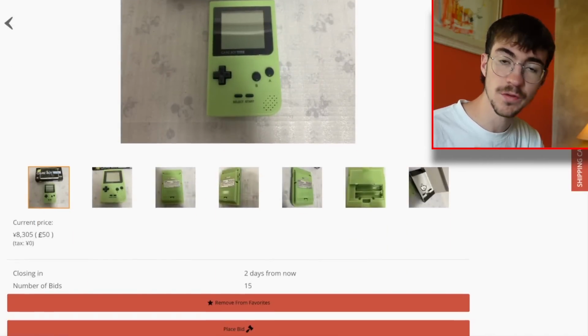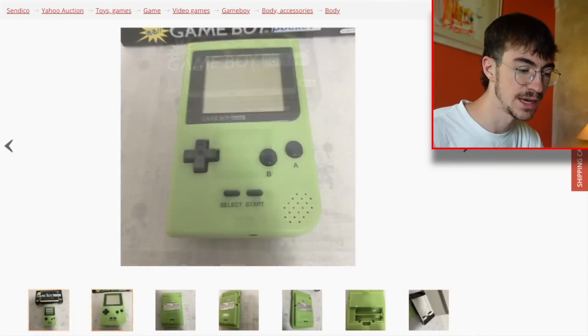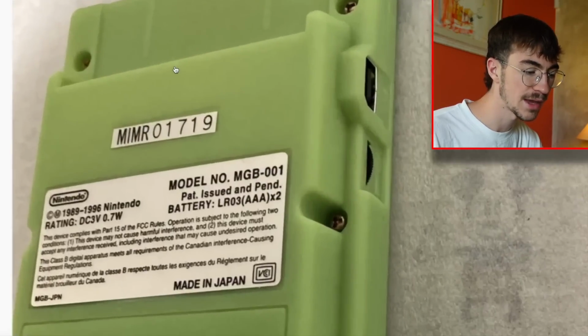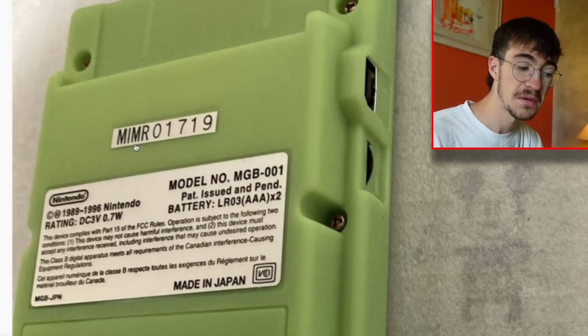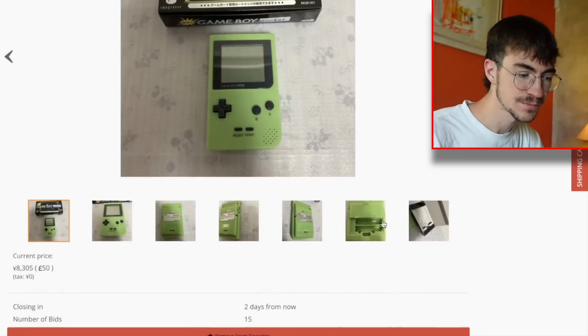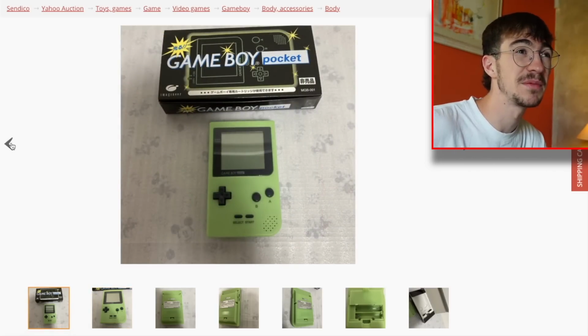Now, we've also got this one. This is one that I'm watching purely because I'm intrigued to see how much they're worth. I've actually got one of these already. This is an Imagineer glow-in-the-dark Game Boy. There was only 2,000 of these made. You can see from the model number on the back that this is number 1719. Not sure what MIMR means, but I know that this is the Imagineer Game Boy. You could win it from some sort of racing game for the N64, or also in a sort of fake Pokemon-y type game called Metabots or something like that. Medarot.